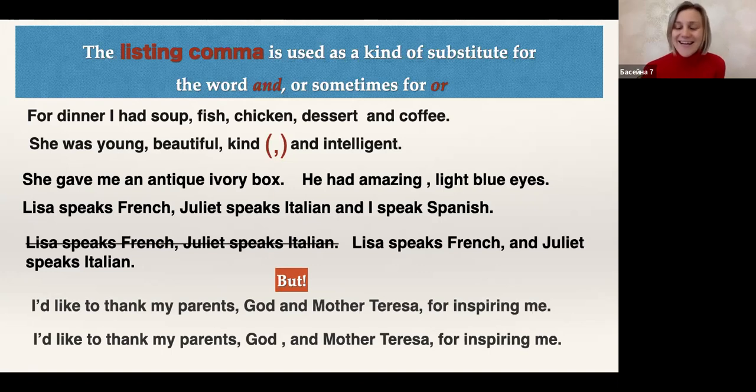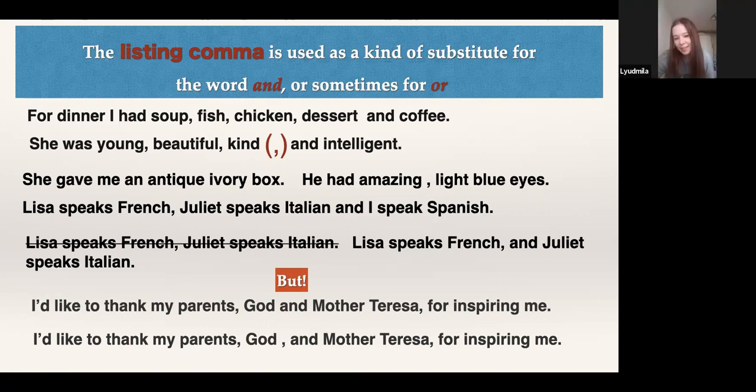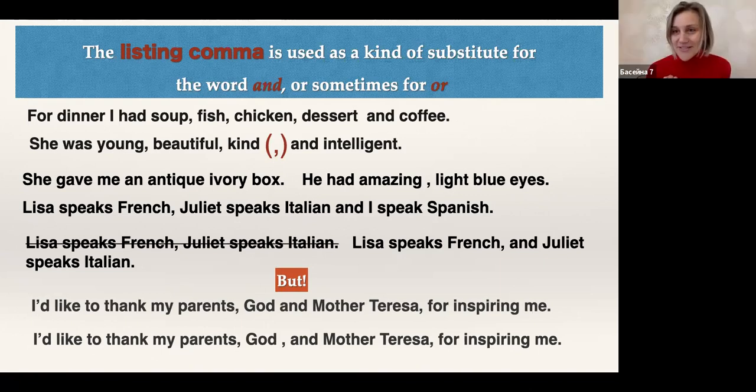Okay, let me read it. I'd like to thank my parents, God and Mother Teresa for inspiring me. And I'd like to thank my parents, God, and Mother Teresa for inspiring me. The first one is strange. Why? The intonation. God and Mother Teresa, are they your parents? Actually, the reader might think that God and Mother Teresa are the parents of this person. So this can cause confusion, and in this case, obviously, it's better to put a comma before "and".